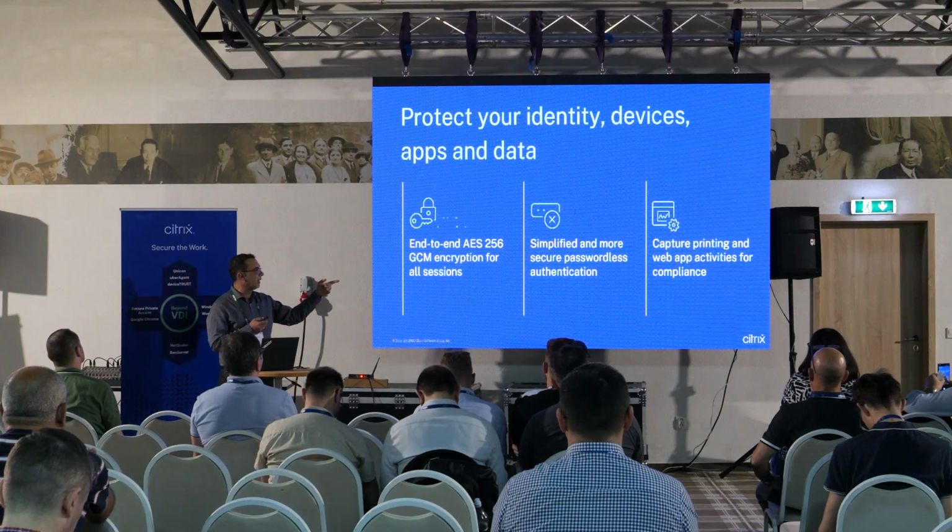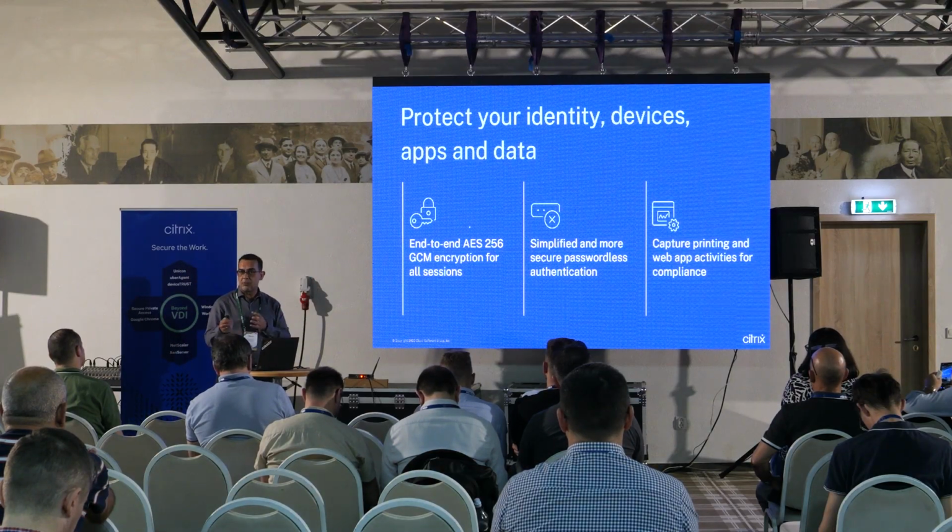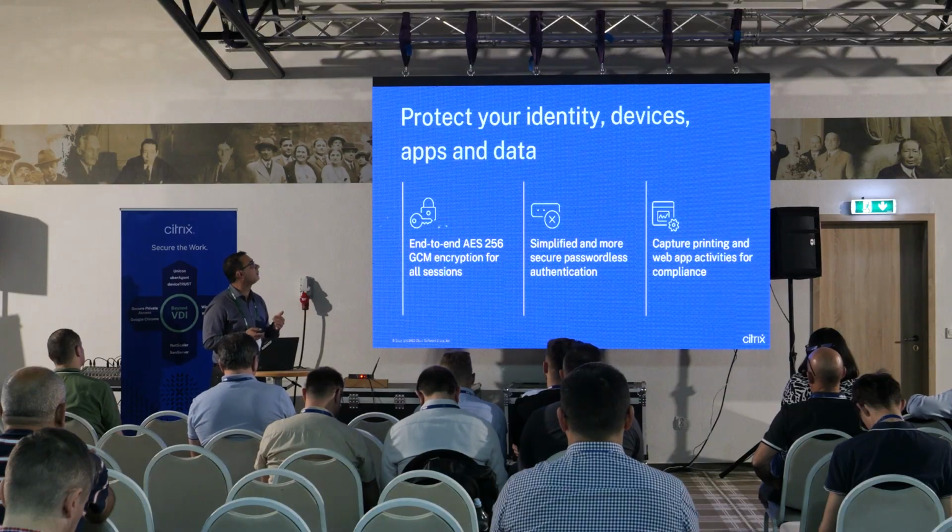Capture printing and web app activities for compliance. We can have it through Workspace, our latest versions.